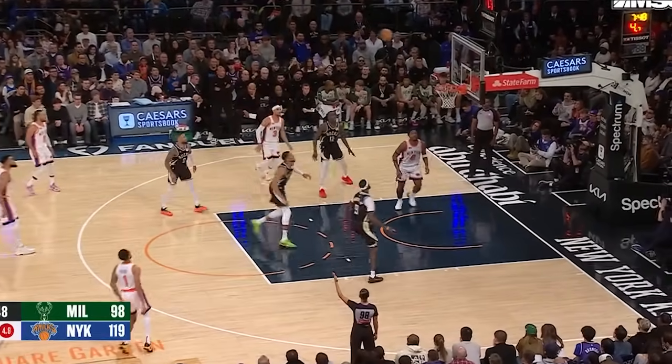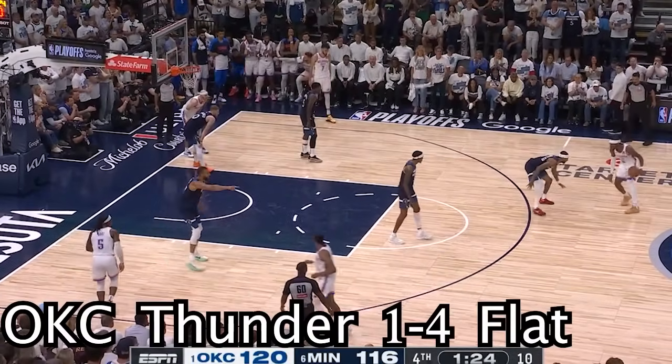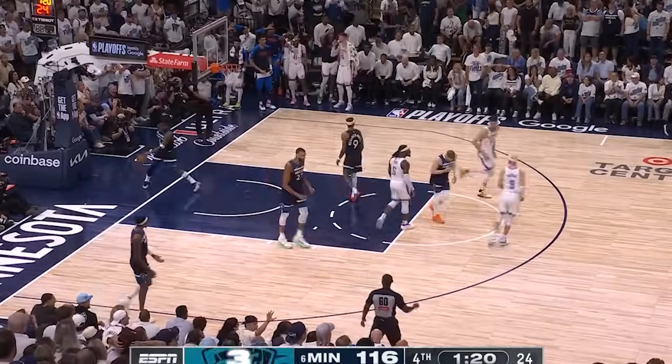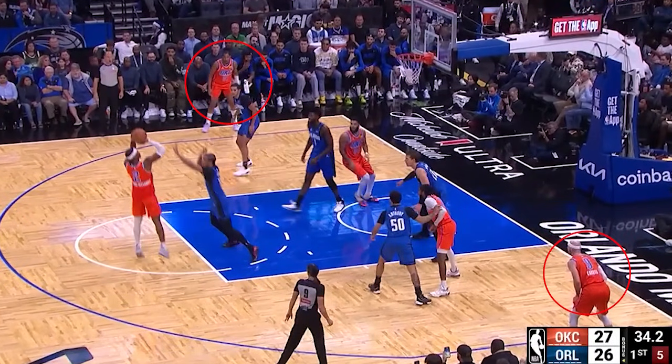Moving on to Oklahoma City Thunder's 1-4 flat. The Thunder absolutely love running this for Shai Gilgeous-Alexander down the stretch. 1-4 flat is essentially just a formation, an isolation formation. You have 2 offensive players occupying the left and right corners and 2 players occupying the left and right dunker spots. So the key to this whole play is to take away that gap pressure on the perimeter.